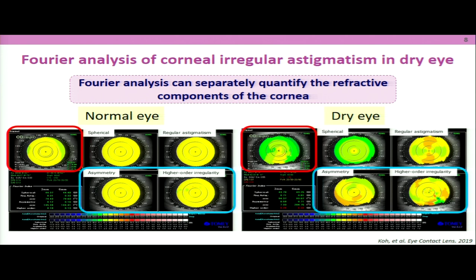decomposed into spherical, regular astigmatism, asymmetric component, and higher order irregularity. The blue boxes include the asymmetric components and higher order irregular components. These are regarded as irregular astigmatism. If you look at the irregular astigmatism in normal eye and dry eye, you can see the color changes in dry eye. So Fourier analysis can detect corneal irregular astigmatism in dry eye quantitatively.